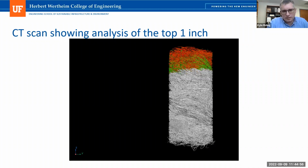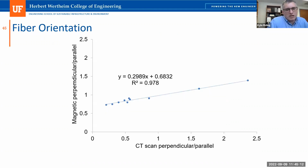We also only looked at the top 1 inch because we know that our magnets can only look at the top 1 inch because of the way that magnetic inductance signal decreases with distance from the magnet. So we only looked at this top 1 inch. What we found is if you take the ratio of the fibers in the perpendicular direction to the parallel direction, that ratio, and you compare it to the magnetic perpendicular to parallel ratio, you get a very high correlation in these.